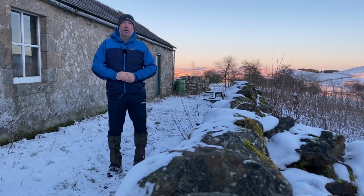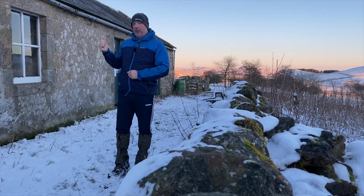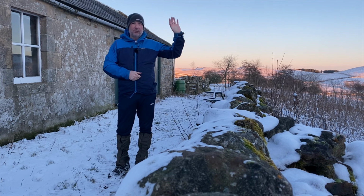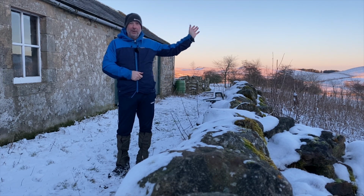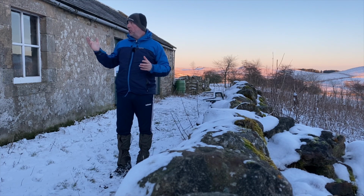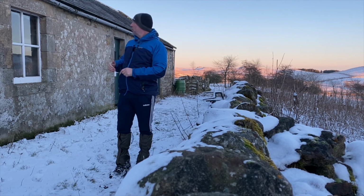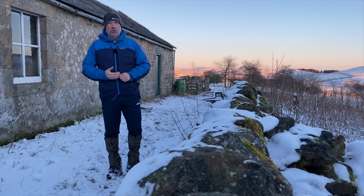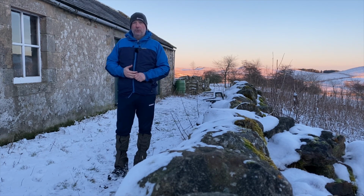What exactly is a bothy? Well, this is a bothy. This one's called Haughton Green in Northumberland, about a couple of miles from Hadrian's Wall, a few miles away from Hexham. And bothies are basically basic shelters, usually of a concrete construction. They used to be used for shepherds decades and decades ago. The vast majority of them are well over 100 years old.